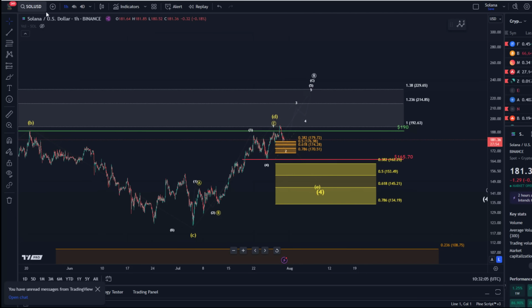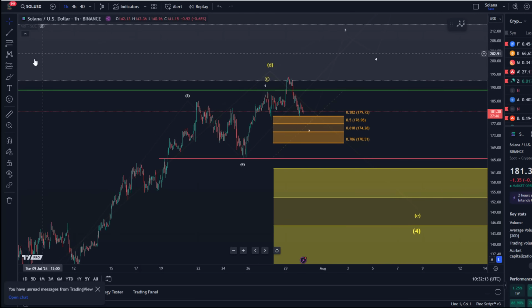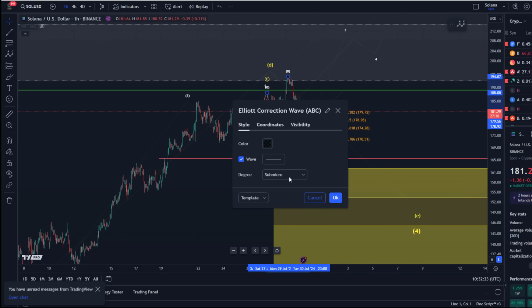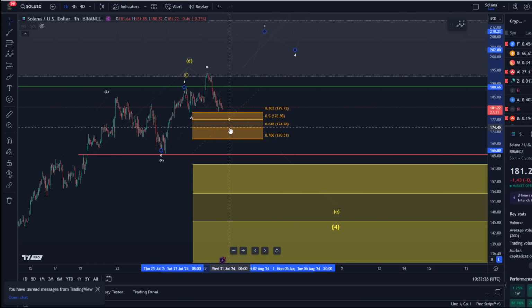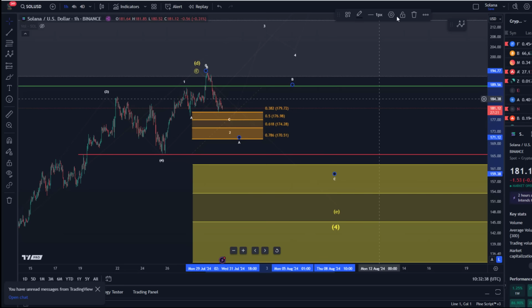So in the white count, as I already said, this would be a flat correction. That means wave 1 likely topped there in white, and this is an A, B, C. I can bring that onto the chart as a micro count, just to show you. A overshooting B wave, C wave, this would be in white. However, if the next rally doesn't lead to a breakout, then it is most likely going to be this count: A wave down, B wave up, C wave down in yellow.